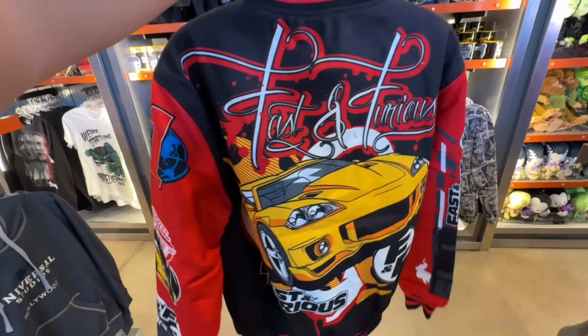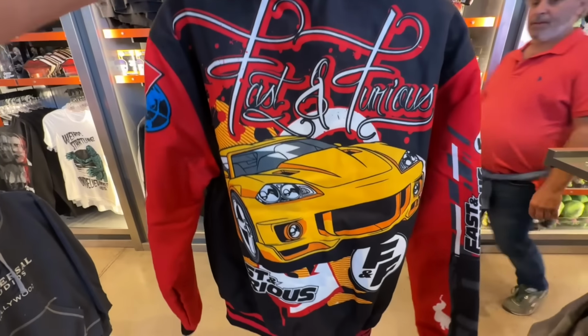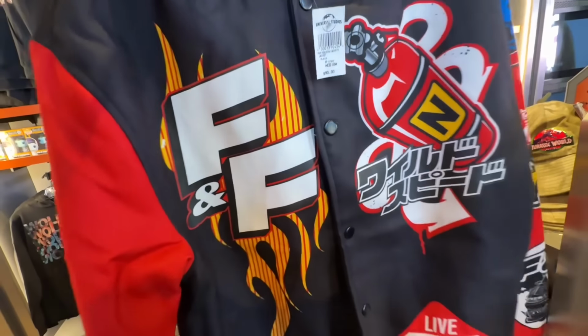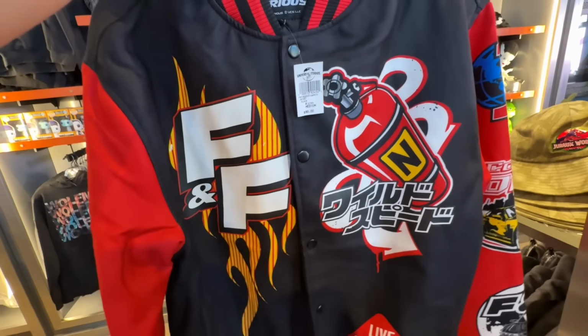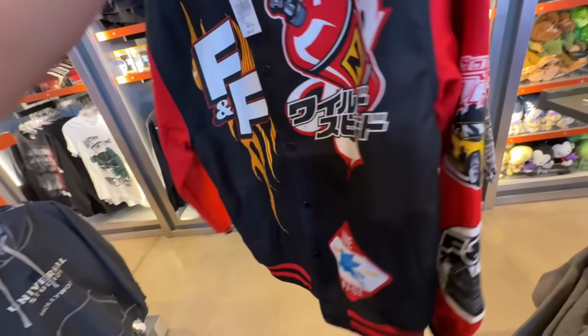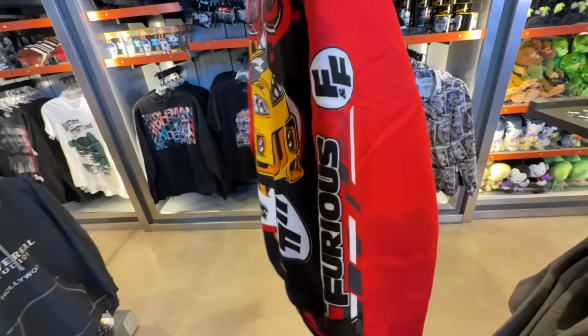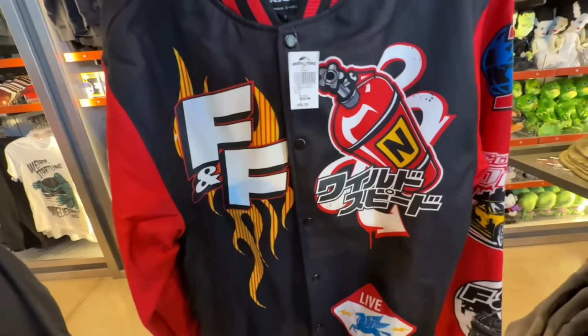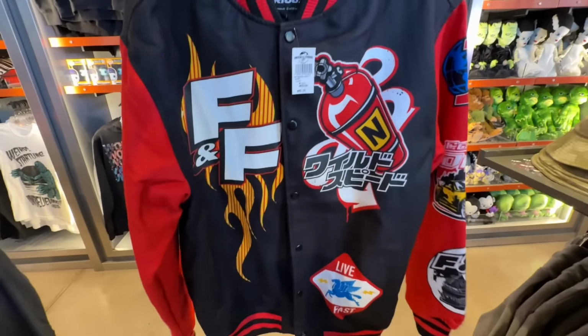Look at this jacket. Damn, a lot of decals on this one. This one's being sold for $90. I would have said this is easily like a $150 sweater or jacket. All the details on this, it's a hefty one. It's a good, what do they call these, Letterman jackets, I guess?